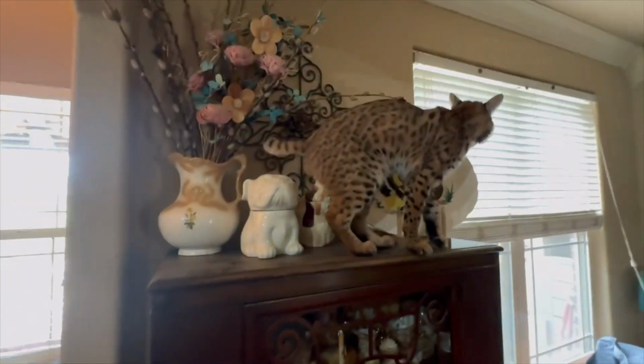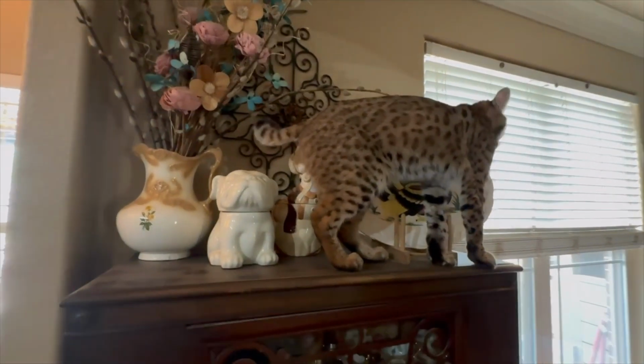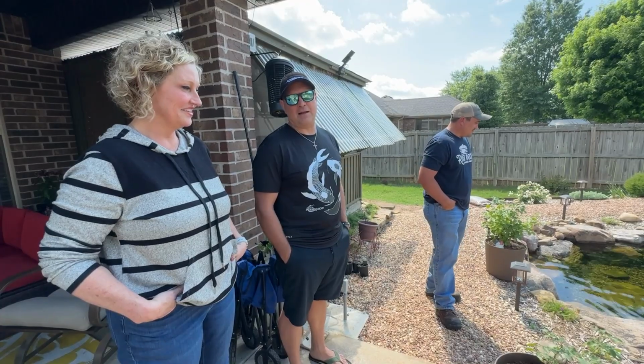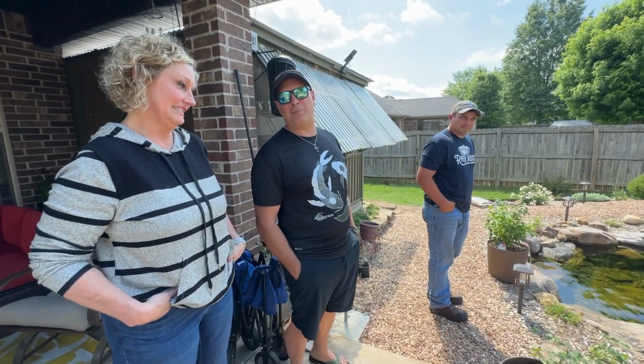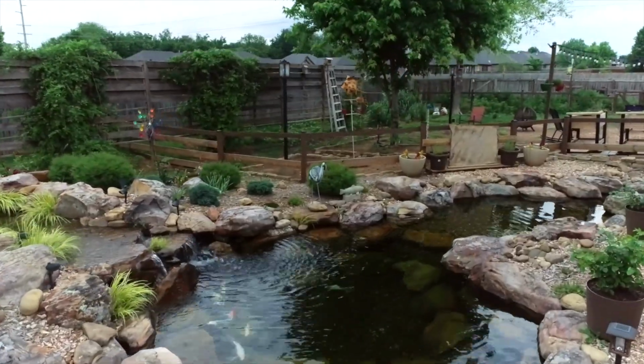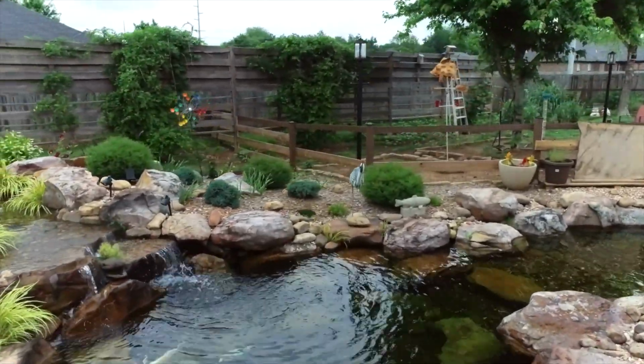Crazy. Oh wow, this is pretty darn cool. Not too many people swim with fish and have a bobcat. No, I have not let her out here. She doesn't come outside. I don't want her to get away, but she might find them a little tastier than what you do.